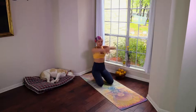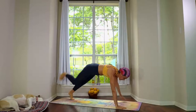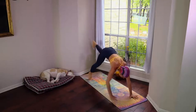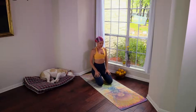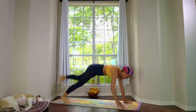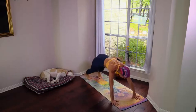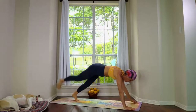Take a break. You can open. Let's go again. One, two, three, four, five, six, seven, eight, nine, 10. All right. Take a break. You can try to do that version with lifting the leg way higher, such as this. Let's go. Two, three, four, five, six, seven, eight, nine, 10.